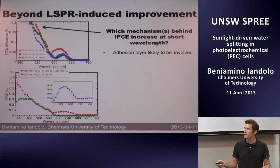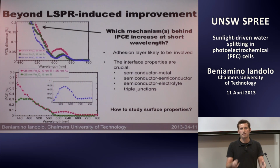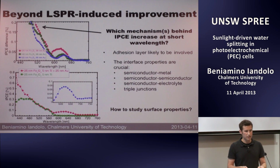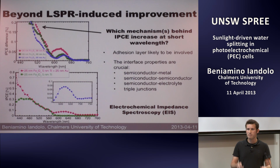And that's because we can see that while on one hand the sample with only titanium doesn't show any plasmonic signature, we do see that it behaves practically the same as the sample with gold, at least up to 480 nanometers in wavelength. And so we think that the properties of the interface between the semiconductor and the electrolyte, and therefore the addition of anything to this interface, being a metal, being another dielectric, triple junctions, anything can actually impact considerably these systems. And when it comes to try to find a technique that allows us to study these properties, electrochemical impedance spectroscopy turns out to be quite useful.